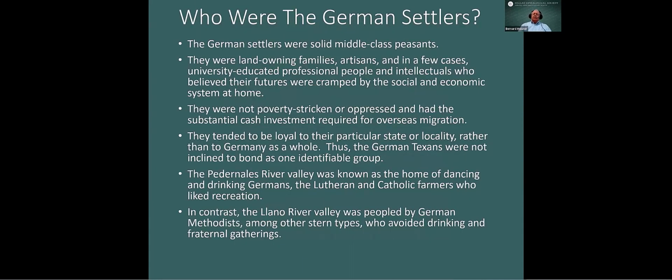So who were these folks? They were not poor, impoverished people. They were middle class peasants. Many owned land, which they then sold and got permission to leave Germany. Some were artisans who, as the Industrial Revolution started, were sort of displaced. Ones from the 1848 revolution were intellectuals. They had the money to pay their way to come across to Texas.